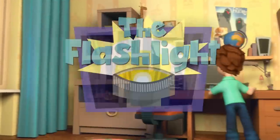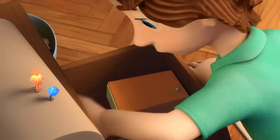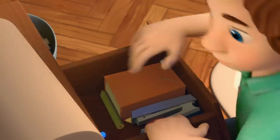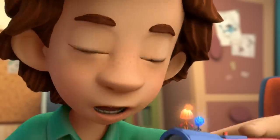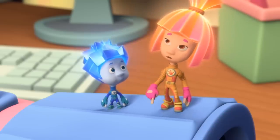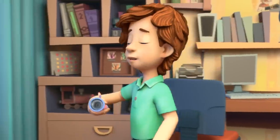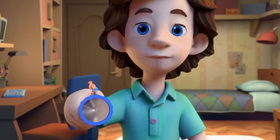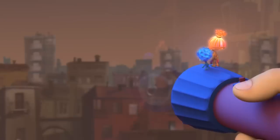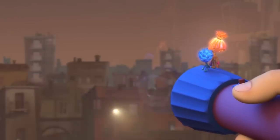The flashlight. Where is that thing? Hi, Tom Thomas. What are you looking for? The flashlight. Here it is. Why do you need it? Katya, I want to talk with her. Why not use the phone? This thing's a flashlight. It's not a telephone. No, you don't understand. Me and Katya came up with a secret code. If I flash just once, then it means, hello there. Oh, and Katya's also said hello there to you.